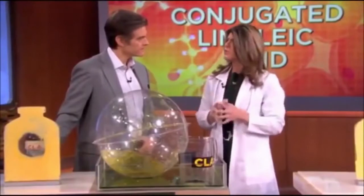I also want to mention that if you do have diabetes, we're not really quite sure how it affects insulin sensitivity or resistance. So check with your doctor before taking it.